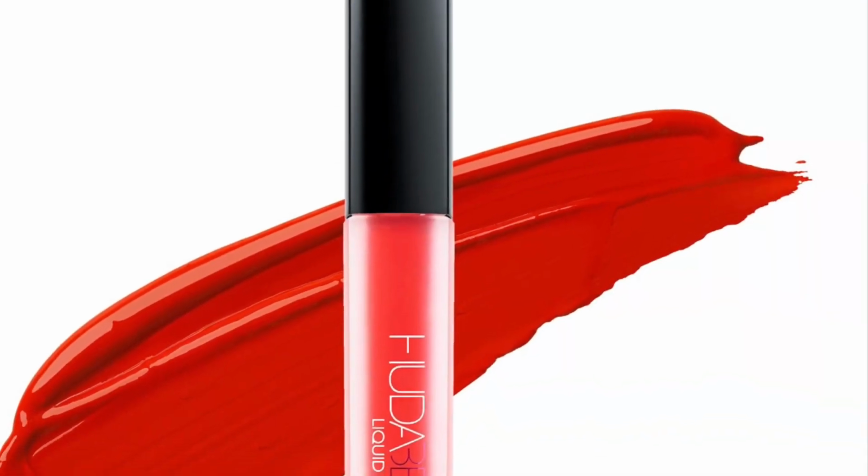This would retail for $20. So right there, you've already paid for the price of your box. There's also a coupon in here for 25% off at Shop Huda Beauty. So that's great. I've been wanting to try one of these.